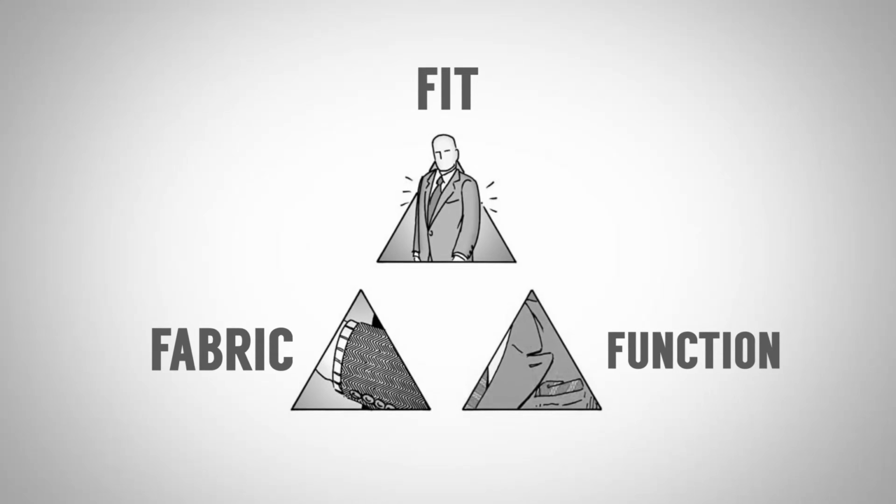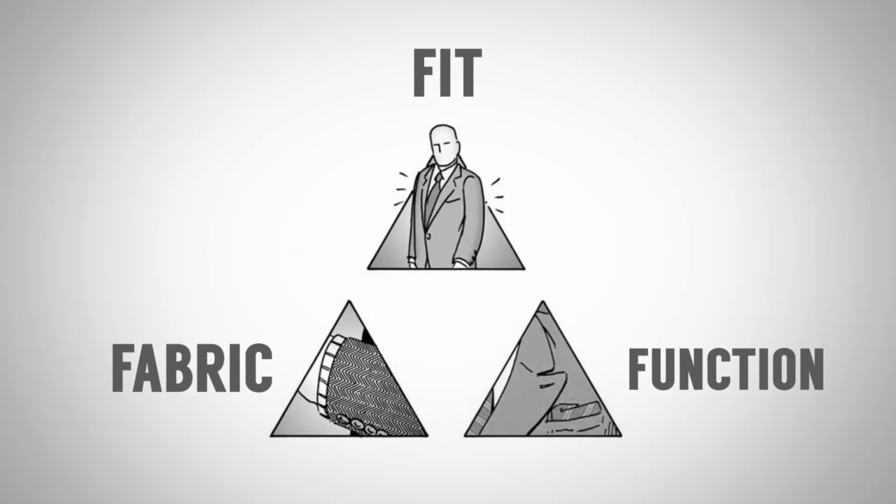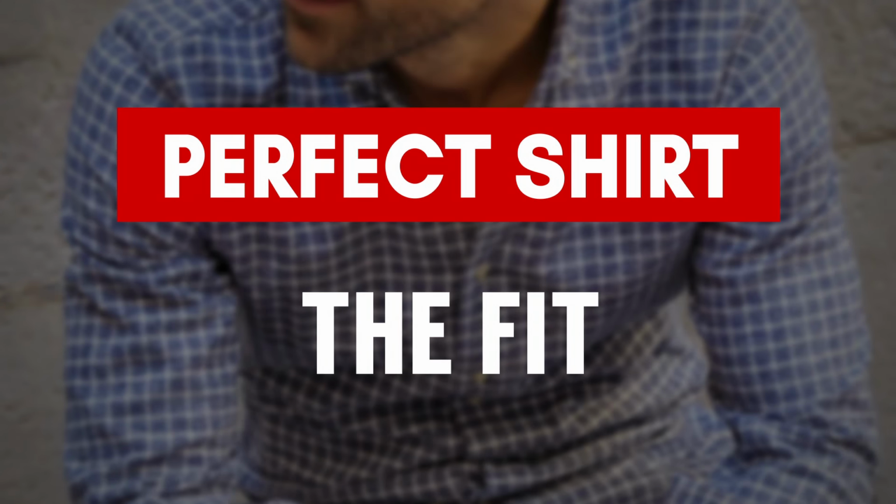So when it comes to the perfect summer shirt, it's really simple. Fit, function, fabric. I've talked about this before. My style pyramid, guys, it is really that simple. So first up, let's talk about perfect summer shirt fit.